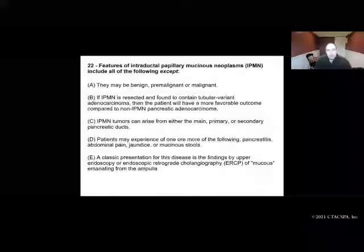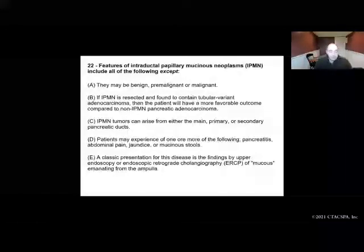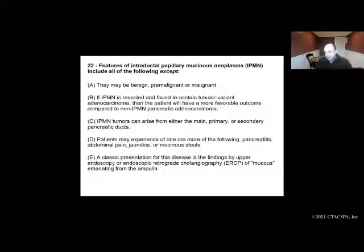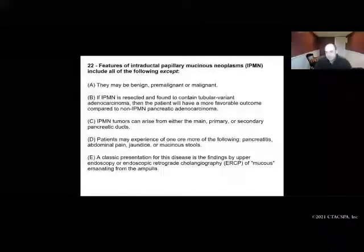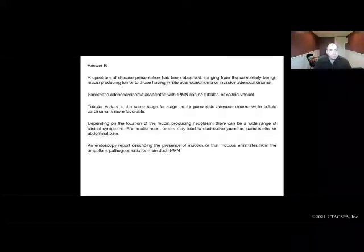Let's go through the other ones. Certainly, they can be benign, malignant, premalignant. IPMNs can arise, C, from the main duct and branch ducts. Certainly D is correct. What they're talking about in E is the classic fish mouth appearance on endoscopy, which is the pathognomonic finding for main duct IPMN. The thing to learn about letter B is IPMNs can be either tubular or colloid carcinomas. The tubular variant essentially behaves just like every other pancreatic adenocarcinoma. The colloid variant actually has a more favorable prognosis, but the tubular, which is the majority, do just as poorly as everybody else with pancreas cancer.